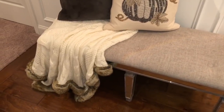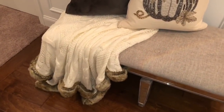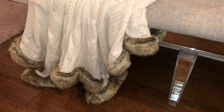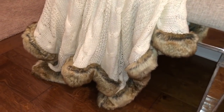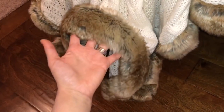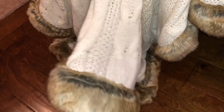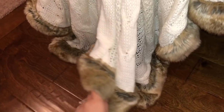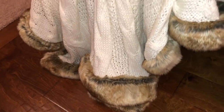Another way to make your home more cozy is adding throw pillows and throw blankets on your bench if you have an entryway or just wherever in the home. This throw blanket is from Ross, and I bought it last year, and I just love this faux fur trim it has on it because the quality is really nice. If you touch it, it doesn't fall out like a whole bunch of other blankets or pillows.